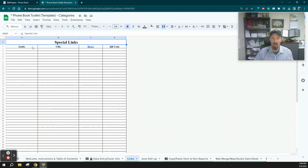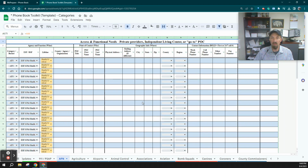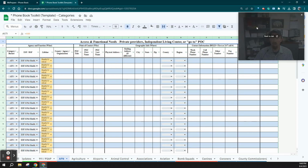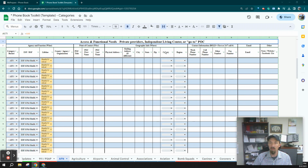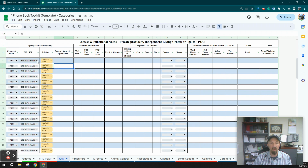Again, it may be that you've got things that are useful in kind of that contact Rolodex that might be handy, and you can kind of paste those in right here. Once we come down here and look at whatever particular tab, let's look at access and functional needs. When you come into any one of these tabs, they all look fairly similar. It's got the kind of header bar across the top. All the rows, all the information we're gathering mirrors up. And so left to right, you know what bucket we're in. This whole page is access and functional needs, so we probably won't need to mess with that.